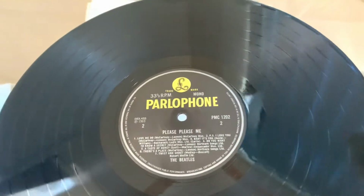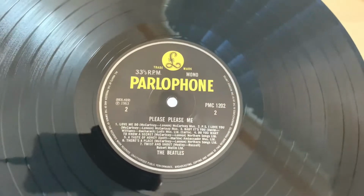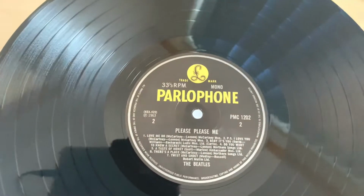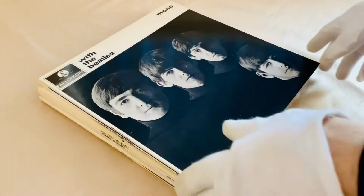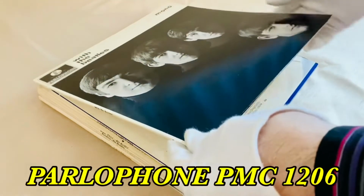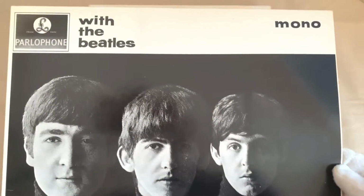So this is really in fantastic shape. Really great looking retro label, this one, and all of them. Really fabulous. So on to With the Beatles then. PMC 1206 is a catalogue number, exactly the same as the original.